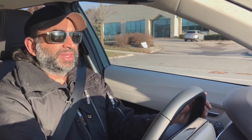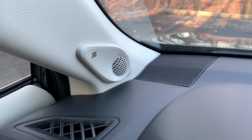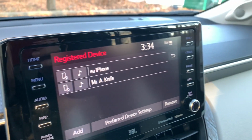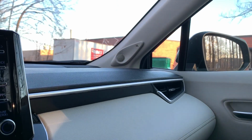Now on the top trim XLE, there is a 9-speaker JBL audio system. Not as good as what I would have expected. I've heard better JBLs and different Toyotas. A little underwhelmed with this. Doesn't sound bad. I'm a bit of an audio snob, so I've got higher expectations for my audio.